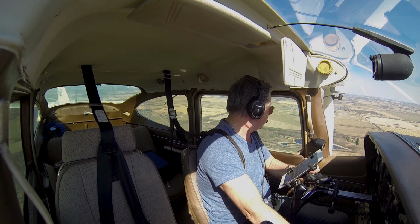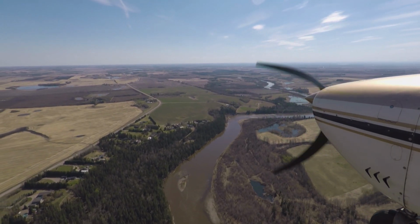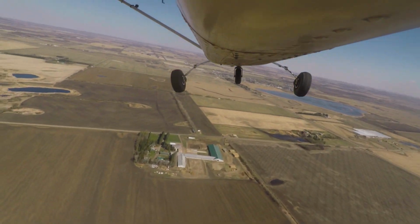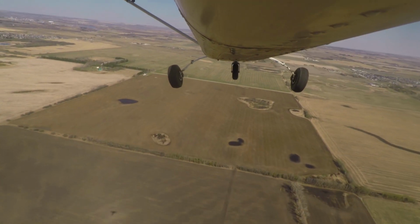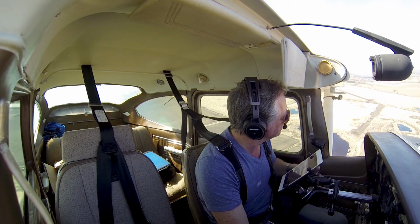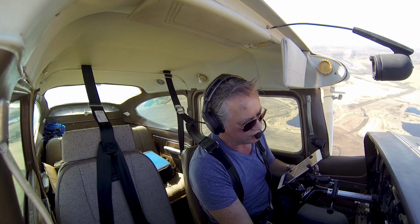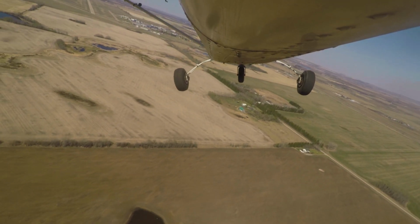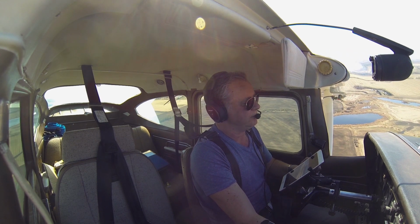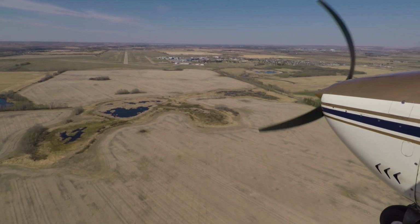Red Deer Radio, Golf X-ray Zulu Sierra is downwind for 3-5, full stop. Roger. Prop goes full forward. So gas, undercarriage, mixture, prop, switches, lights on. Red Deer Radio, X-ray Zulu Sierra is final for 3-5. X-ray Zulu Sierra, roger. I get my full flaps down.